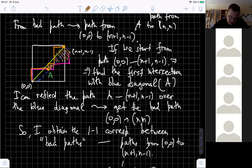And so I have the normal path from 0, 0 to n, but it will be the bad path because I have at least one point under the diagonal. So I have a correspondence between the bad paths and the paths from 0, 0 to n plus one, n minus one. But the image of this correspondence will be only the bad paths. And so it's easy to see that these correspondences are inverse to each other. So this will be a one-to-one correspondence, a bijection, between all the bad paths and all the paths from 0, 0 to n plus one, n minus one.